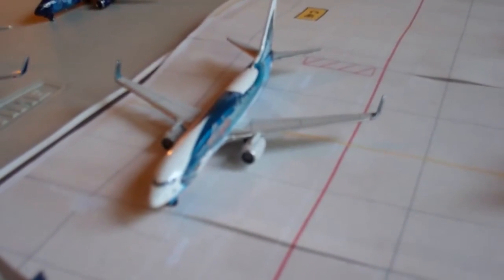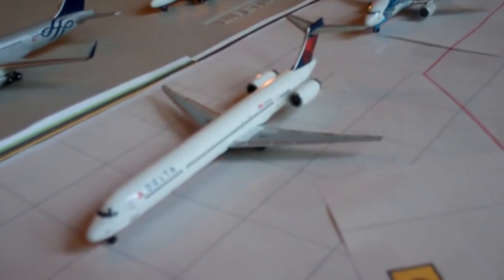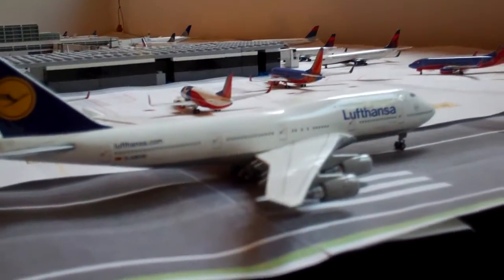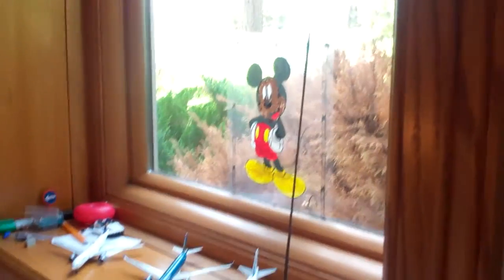Here we have an Alaska 737-800, which is going to go on a fictional flight to SoCal Plane Spotter 15's Virginia Airport, Los Angeles, California. And here we have a Delta MD-90, which is going to go to Detroit. And last but certainly not least, we have a Lufthansa 747-400, which is just arriving from Frankfurt.